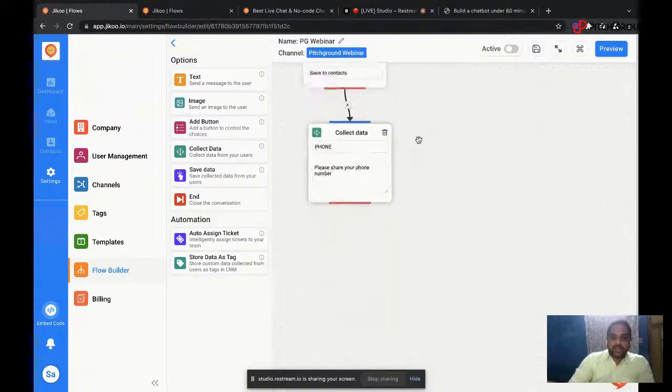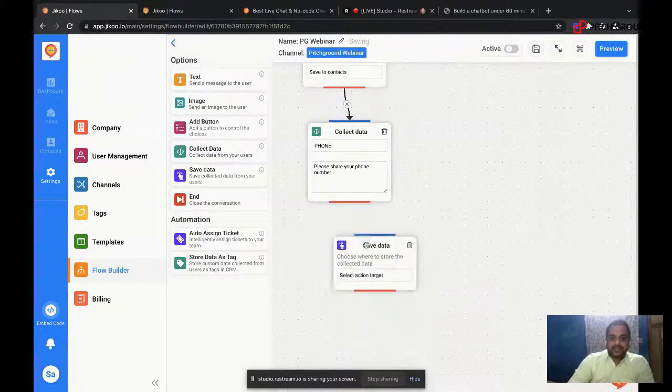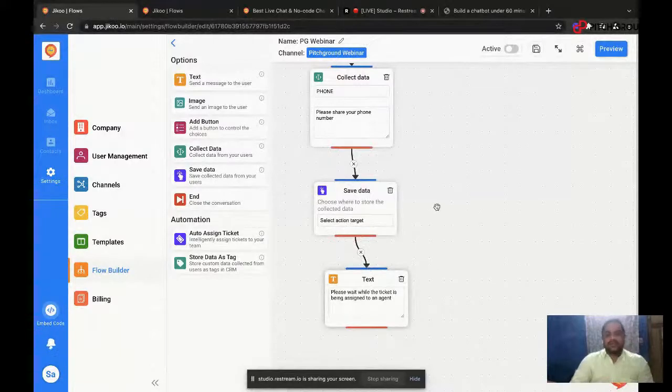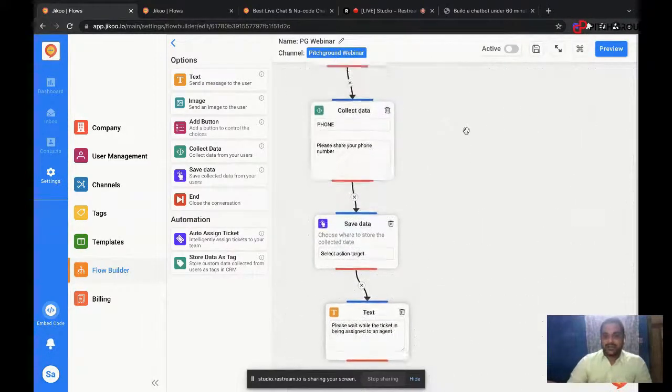Right, so now I've collected the name and the phone number. Now it's time to save this. Right, so that's pretty much it. Once the data is saved, I'll say, please wait while the ticket is being assigned to an agent. This will happen automatically during business or online hours. Finally, we'll come back to the business and offline hours as well, right? We'll come back to that in a minute.